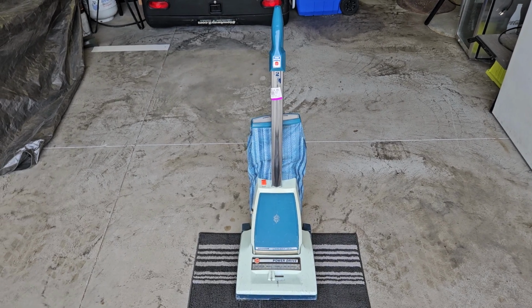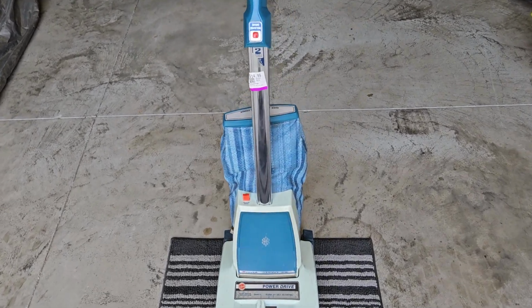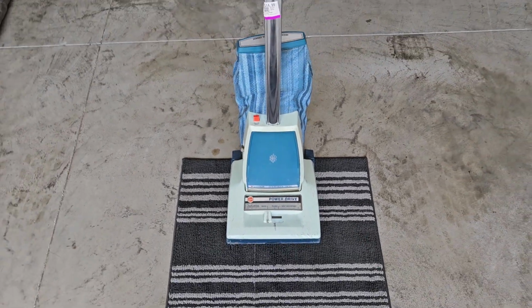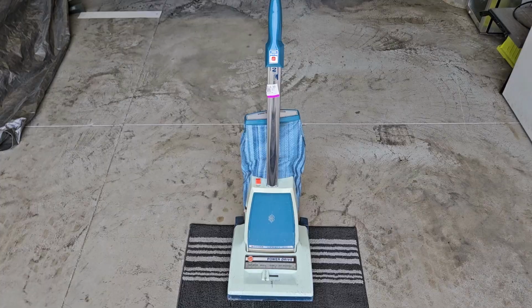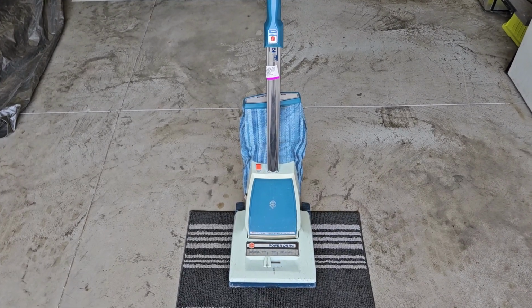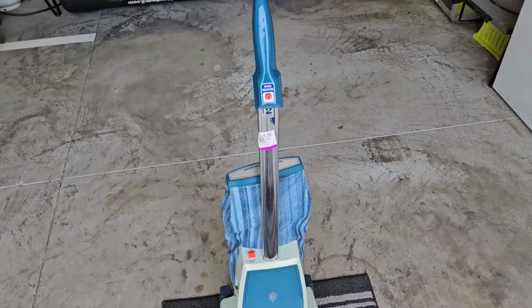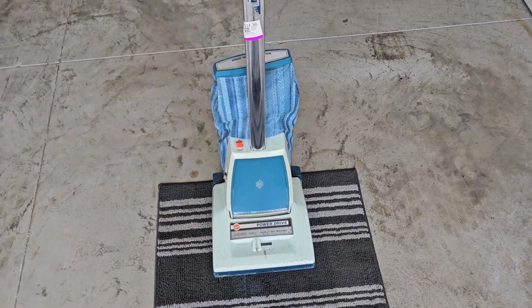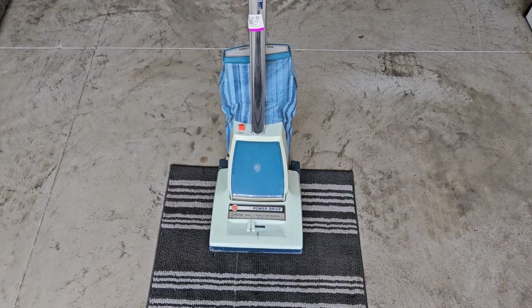Alright, the last Hoover I'm showing off for today is this Concept 1 with power drive, upright vacuum. This is actually one of the newest vacuums I picked up a few months ago. I got it from the thrift store for 15 bucks. And this was the condition it was in when I found it.